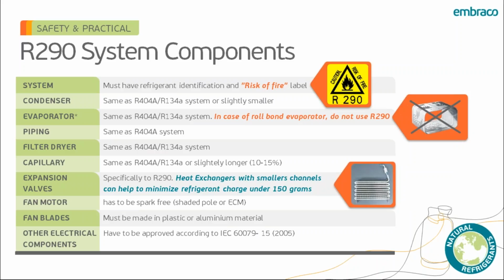The fan motors need to be spark-free. The shaded pole type or the ECM electronically commutated motors. Those are what you need to use for the fan motors. The fan blades should be plastic or aluminum. Aluminum is less prone to electrostatic discharge than the steel fan blades. And the other electrical components, stated previously, need to be approved according to the IEC 60079-15 standard. So they need to be sealed.